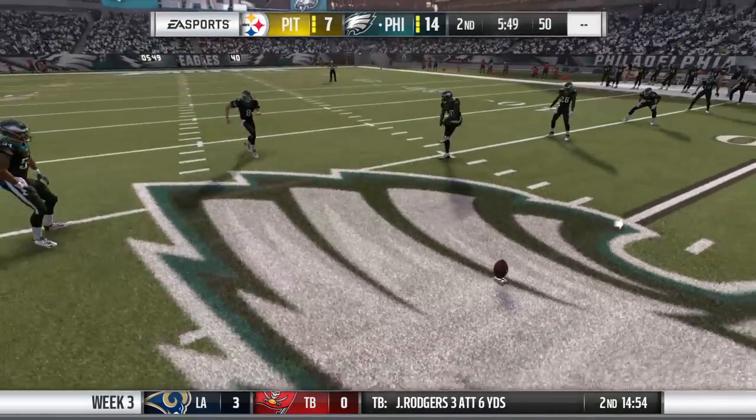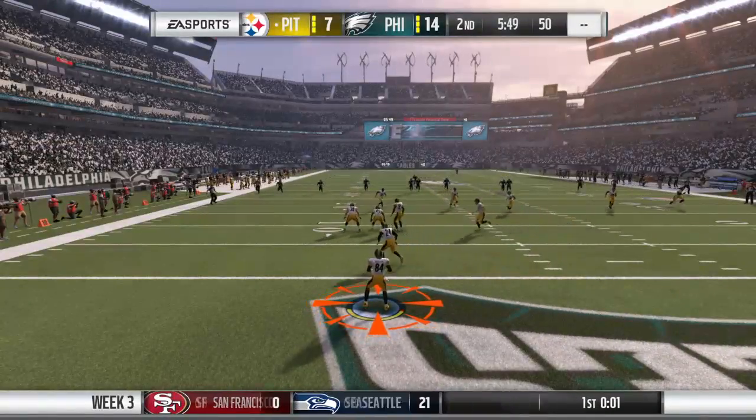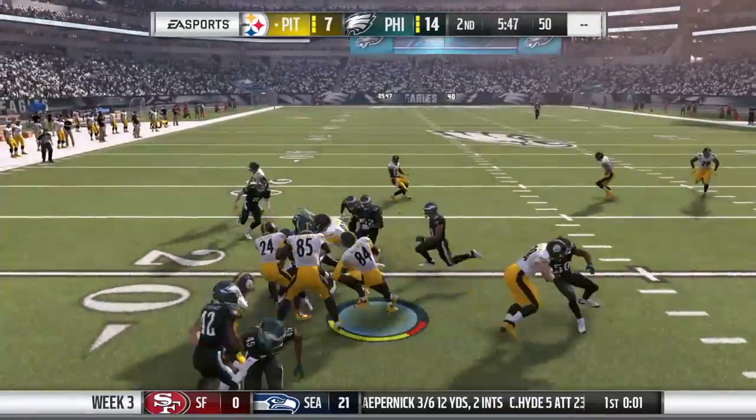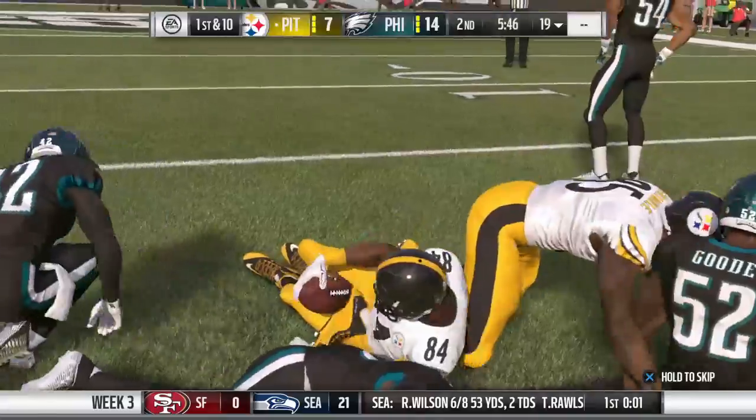So they throw the pick-6. They'll get another shot at it now as this one's in the air. This fielded a few yards into the end zone. And he'll take it back to about the 19-yard line.